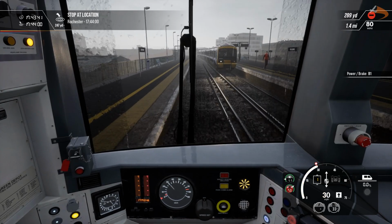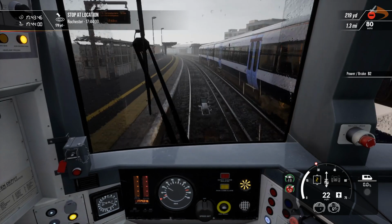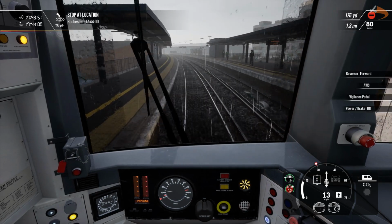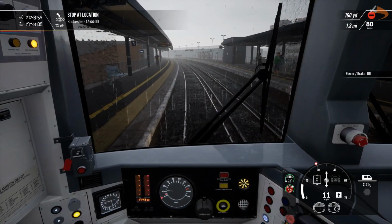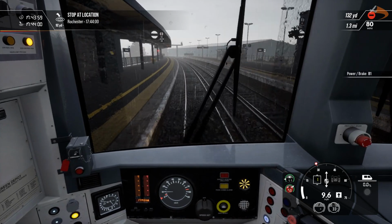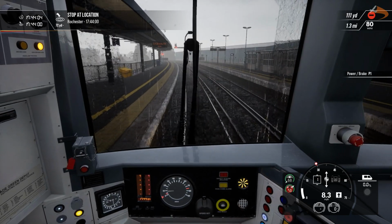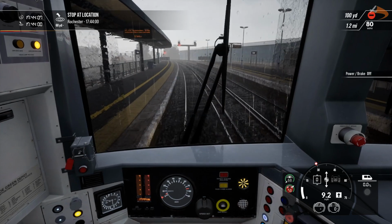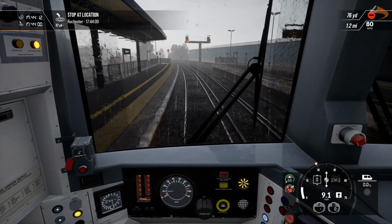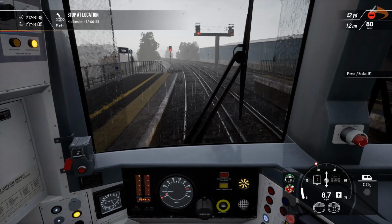Nope, and there's another Networker sitting on platform 2. Don't see many of those on this service, I must admit. Then again, in this part of the Southeastern network, you don't get too many Networkers either. Most of them operate out of London directly, run on the metro lines. Southeastern Metro, of course, your inter-London stopping services that don't leave the M25 zone. Of course you get a few services that go a bit further, but they aren't as common on the Southeastern network.